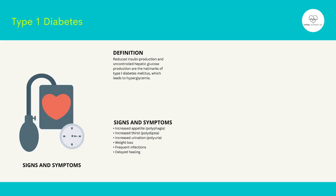Now, here are the signs and symptoms of the patient. Note that the signs and symptoms will be a fast onset because no insulin is being produced. The patient will present with increased appetite because cells are starved for energy, signaling a need for more food.